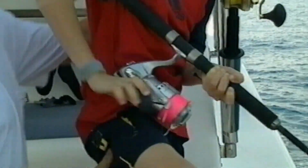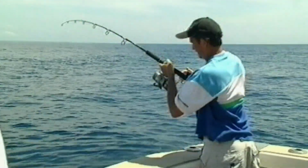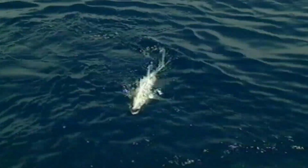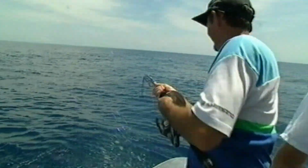It's a good fish. Tim's onto a brute of a thing over here. Tell you what, it's a lump of a fish. Big gold spot trevally. It's the biggest one yet. Wow, that is a big fish.